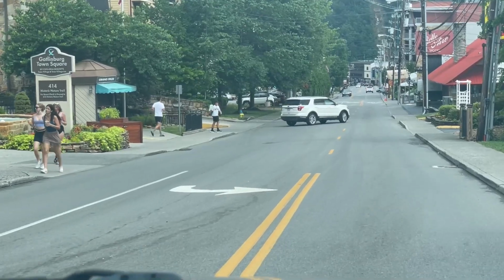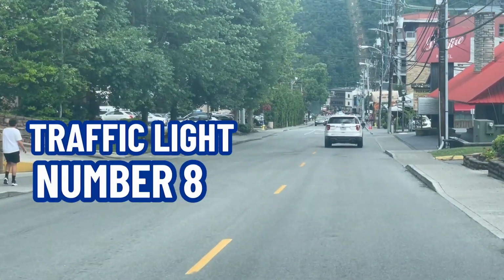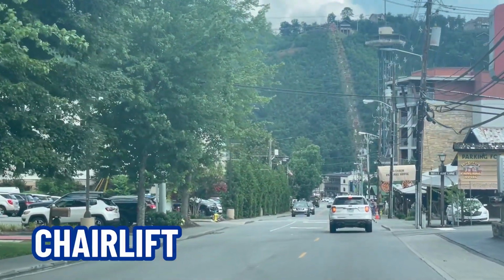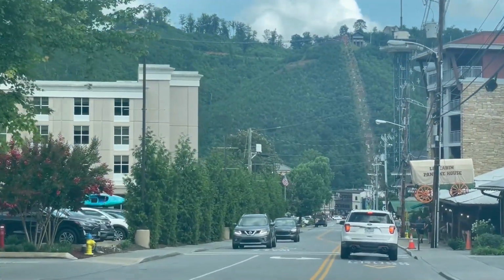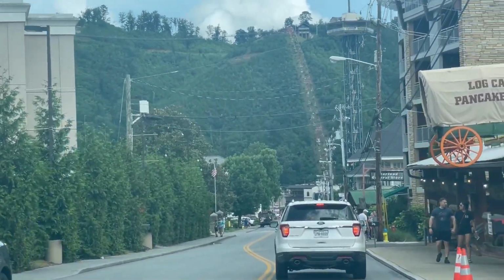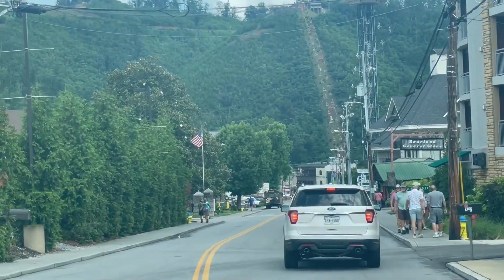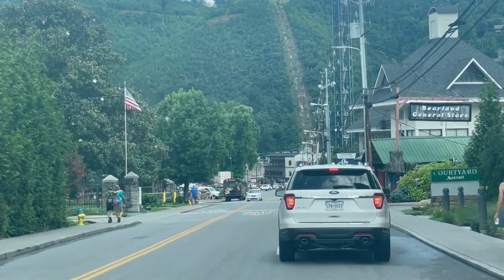We are now traveling down Airport Road to the beginning of traffic light number 8. You can see in front of us the chairlift that takes people up to the Sky Bridge. And we're coming close to the convention center. And here's a popular eating place, the Log Cabin Pancake House. We love that place. And here we are coming to the convention center.